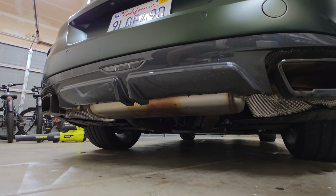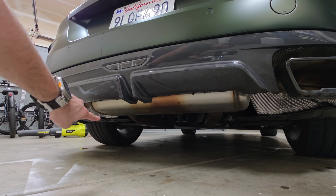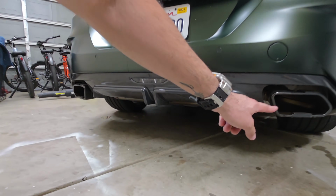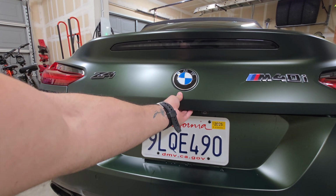And then if we look underneath, it is a proper dual exhaust system. It doesn't just come into one and then split into two. And your backup camera is also located there.